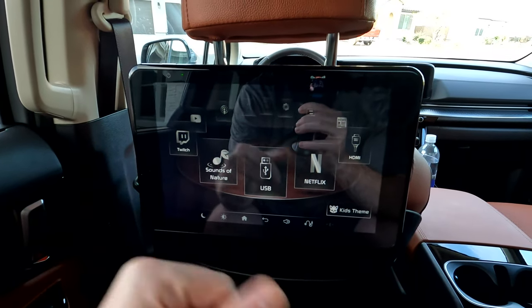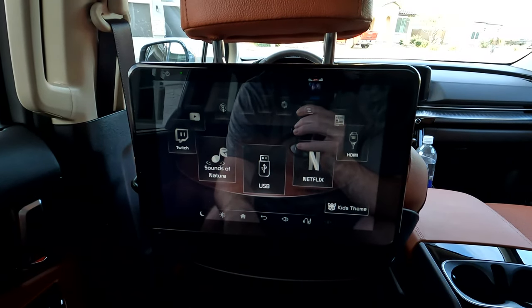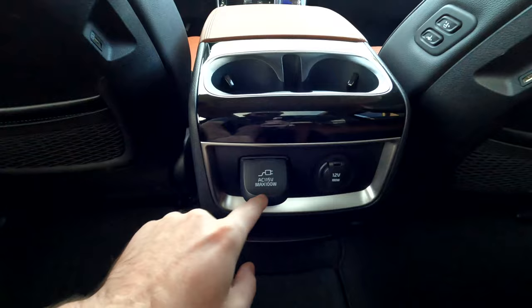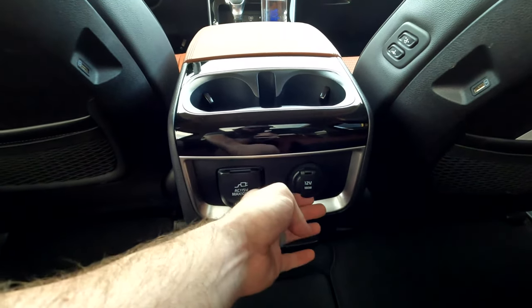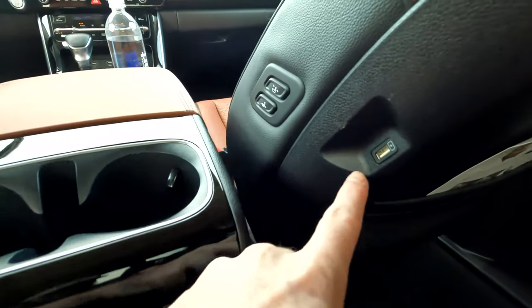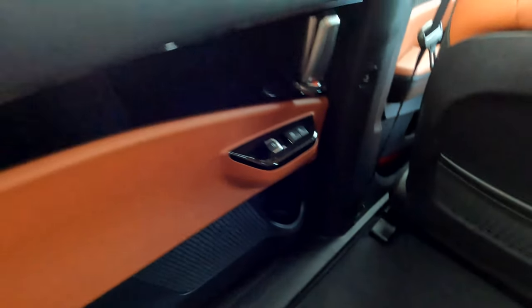You can mirror your phone basically, so you can just throw it up on the screen. And of course, you can watch. You got a few different chargers back here. You can see you've got 100-watt, which is basically kind of like a wall outlet style. And then obviously old school. And then you've got some USBs right there. And then two cup holders. And there's also cup holders in the door.